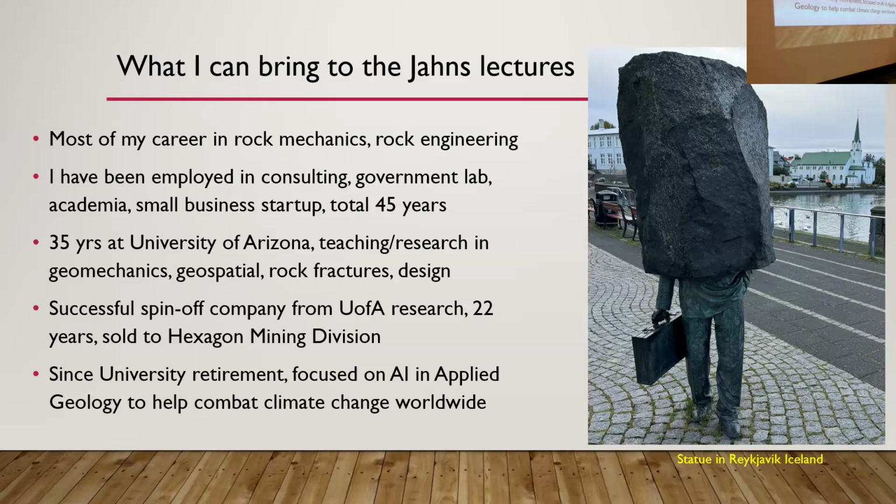Then I started my academic career at the University of Arizona, Department of Mining and Geological Engineering. I've been there 35 years. I retired a few years ago. I still teach one class, and the stuff I'm going to talk about today is related to that one class that I teach.